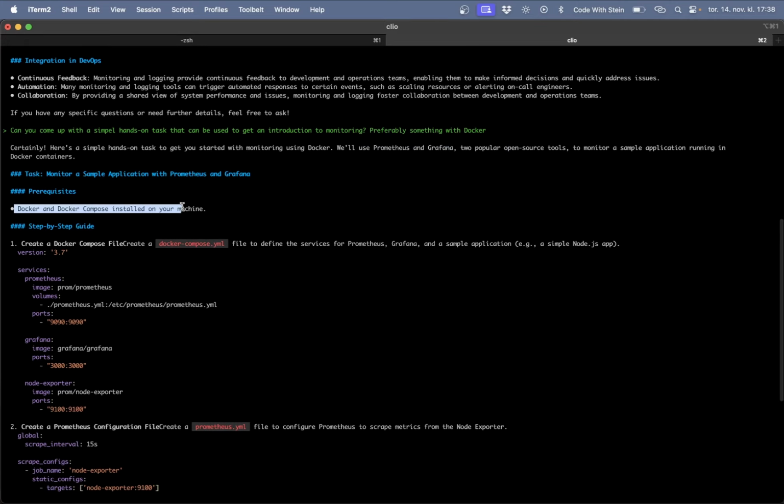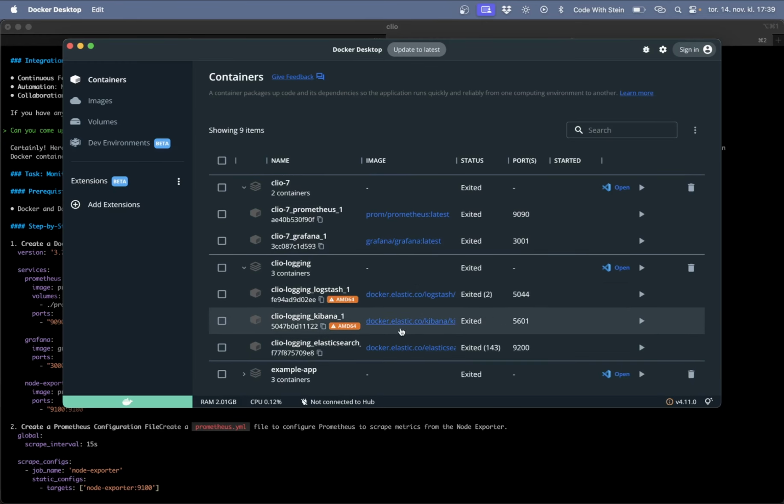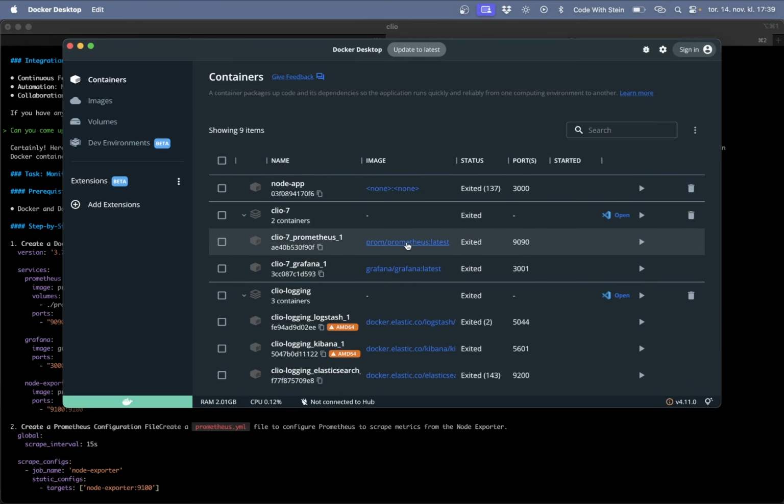Okay, so Docker and Docker Compose is installed. I just need to start Docker Desktop. So yeah, I've done some tests already, just FYI.